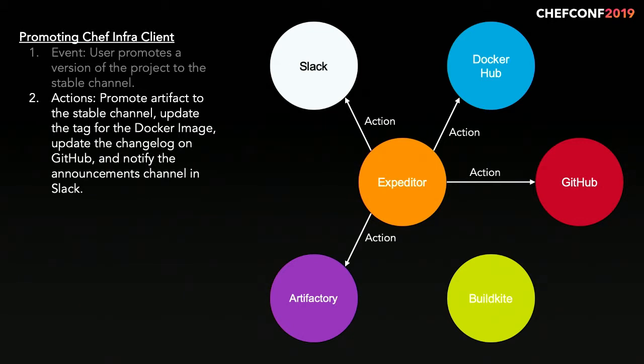We also want to update the changelog. So when we promote a version, we want to kind of collapse all of the changes that have been merged into one big header so you can see what's been changed since the last stable version. And then we also want to notify our announcements channel in Slack to tell all of our fun salespeople that, hey, we just announced a new version of Chef. Here's a link to the changelog. Here's the release announcement, which can also be auto-generated.